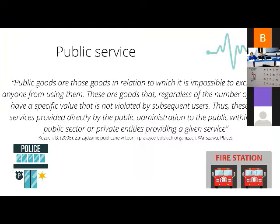Są to na przykład policja, straż pożarna czy utrzymanie dróg i chodników. Korzystamy z nich wszyscy na co dzień. A jaka jest historia podatków?